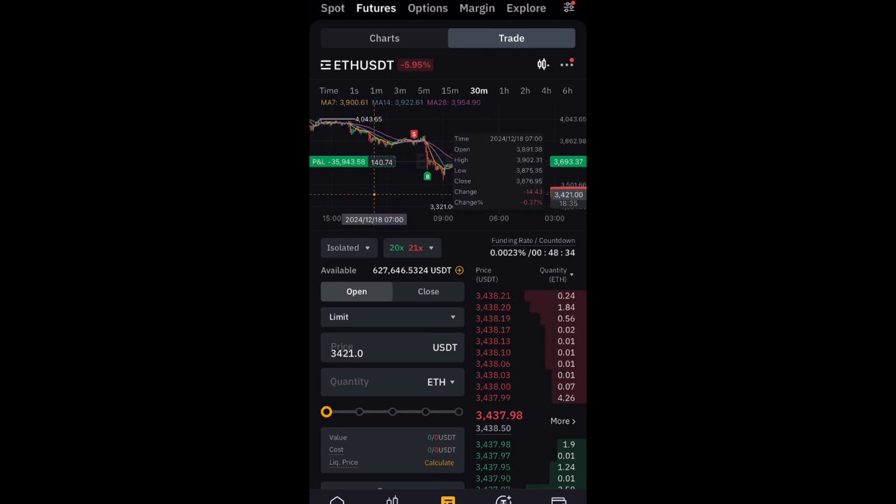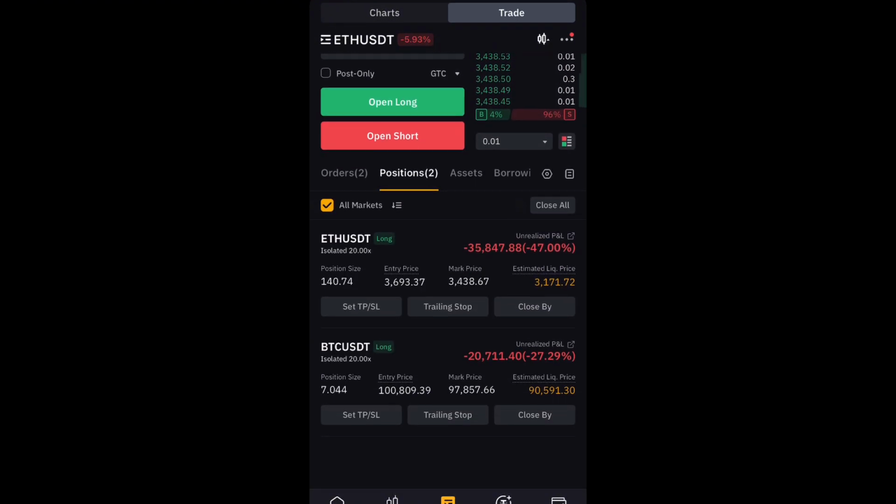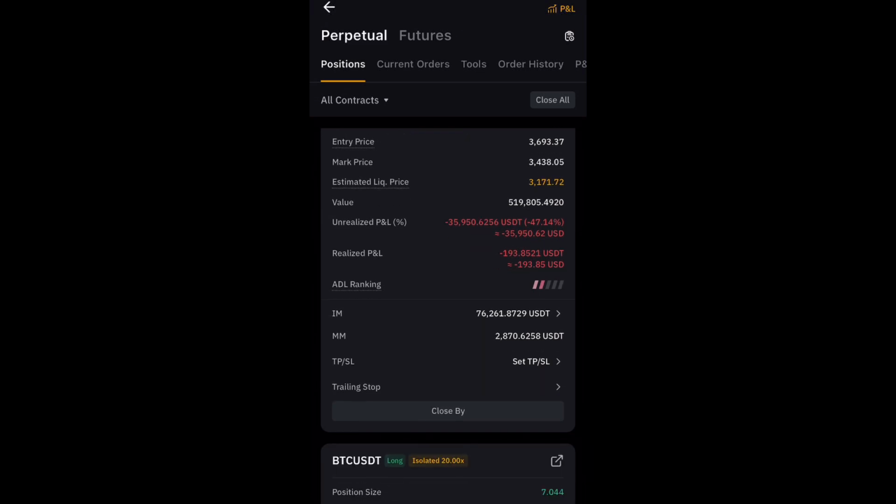Same with Ethereum. Sold here, lucky I sold there at 3,800, then it dropped, bought at 3,500 a little bit early, then it dropped further to 3,300, and I added more. So these are the two active trades, and now they're quite big.